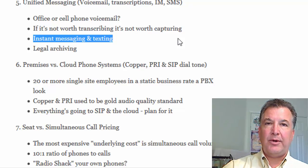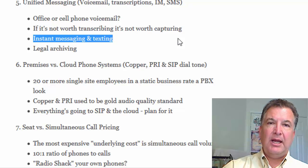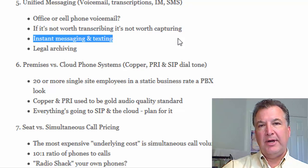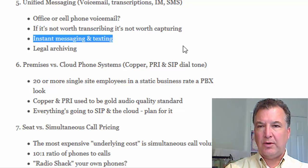So just like when we talked about collaboration, talk to your hosted service provider. How do you do IMing? How do you do texting? Can that come through the system? It might be okay to get it outside the system if they don't do it that well yet, but more and more you're going to want to make sure that your provider can do that sort of instant messaging or texting.